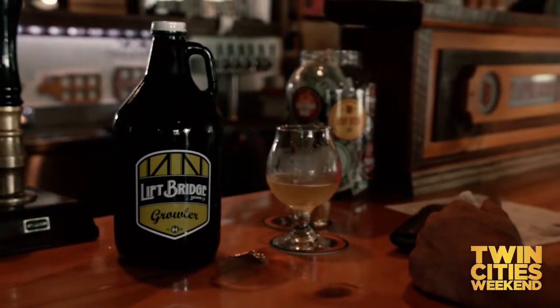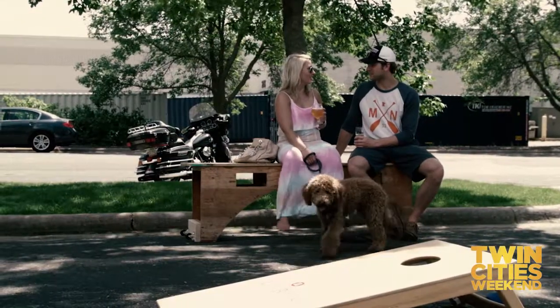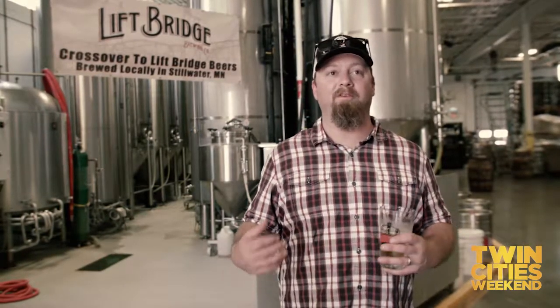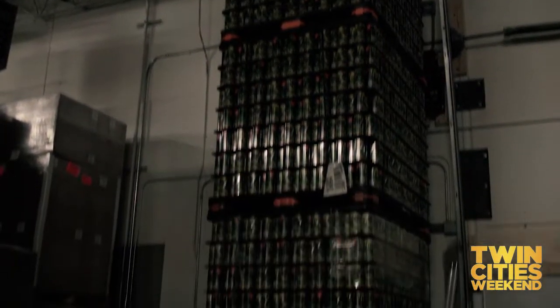We feature live music in the tap room every Thursday night and Friday night, which is pretty cool to come out and hang out in our cozy tap room and have some fresh beers and listen to some cool music. Here at Lift Bridge, we're really into community involvement. Every Tuesday night, we host nonprofits where we donate $1 from every beer to that nonprofit. So it's really important for us to be good community stewards.